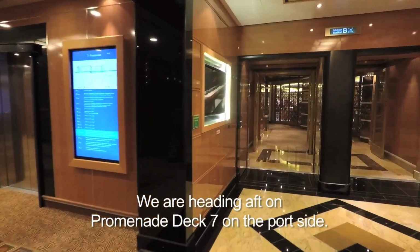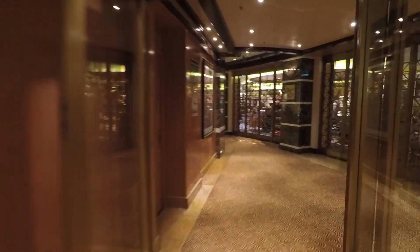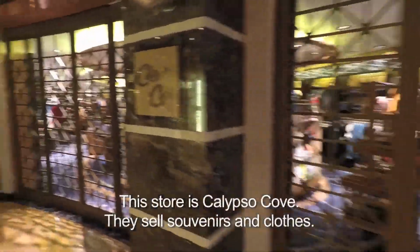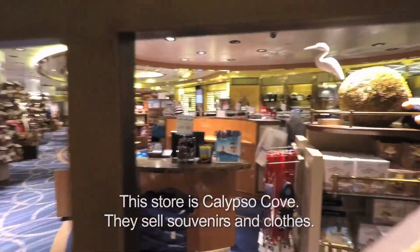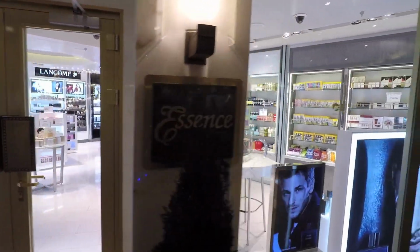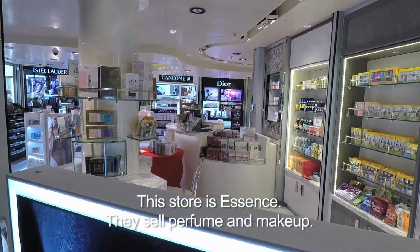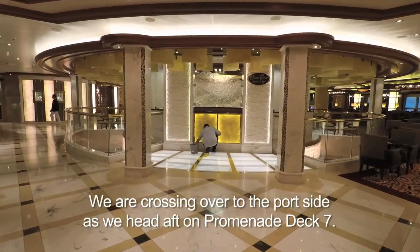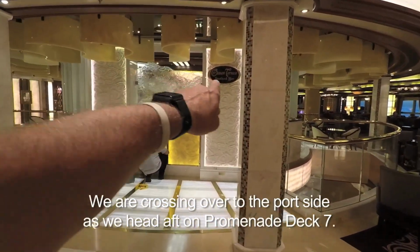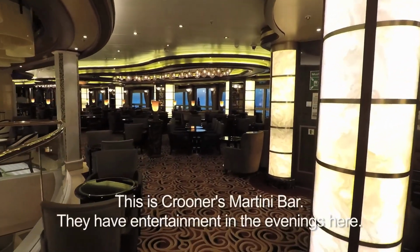Now, like I say, it's early in the morning as cruises go, 7:30 now. And so the shops are all closed, I believe. But this is Calypso Cove, and they have a variety of things. Essence. And as you can guess, it's perfume and makeup, I guess. We're entering the Piazza now on deck 7. And it's the Ocean Terrace Seafood Bar. That costs extra. We'll try to get a look at that.